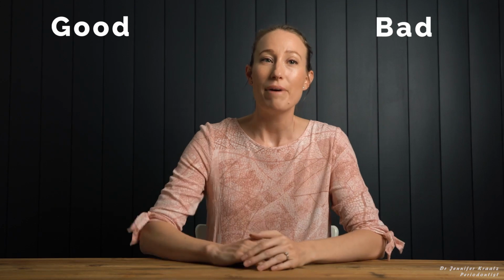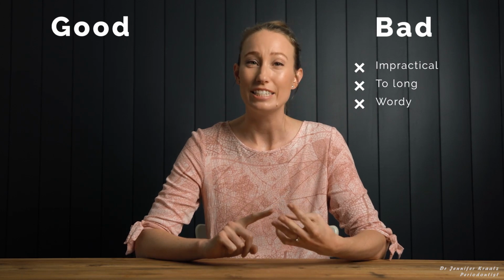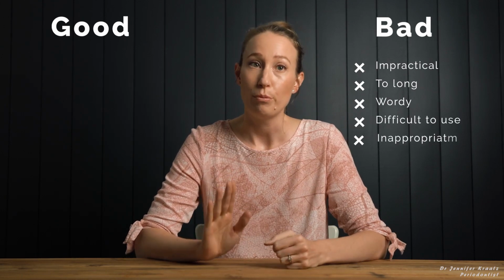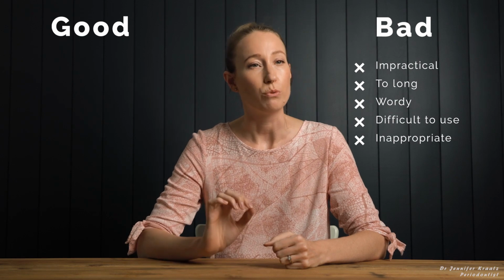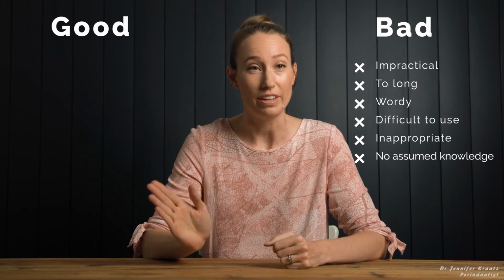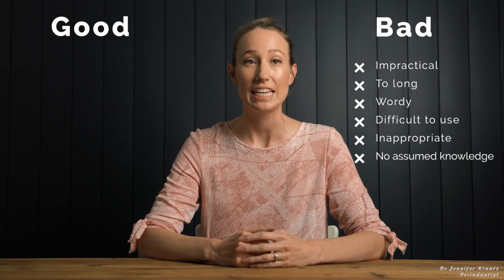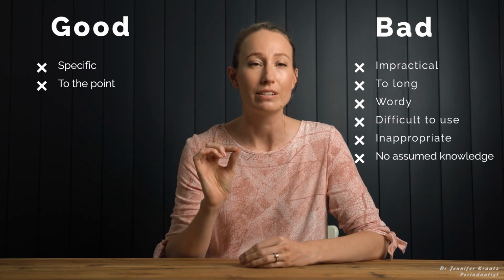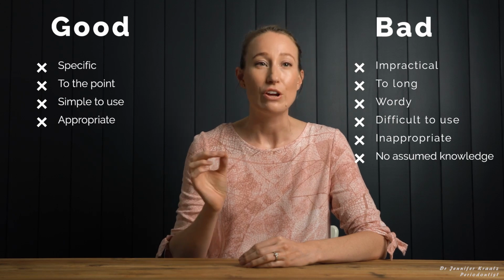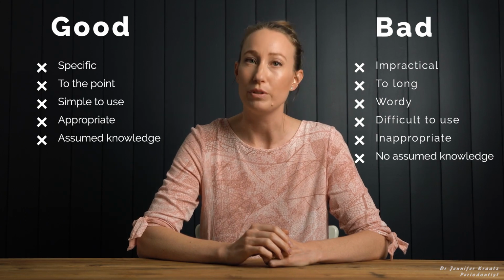First of all, let's compare a good versus a bad checklist. A bad checklist is impractical, too long, wordy, and difficult to use. They are not appropriately designed for the circumstances in which they will be used, and they assume that the people using them have no idea what they're doing. A good checklist is the exact opposite. It is specific, to the point, simple to use, and there is an assumed level of skill and knowledge about the individuals who are implementing it.